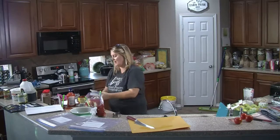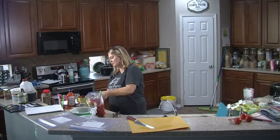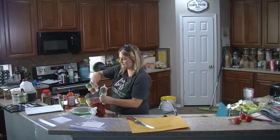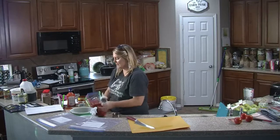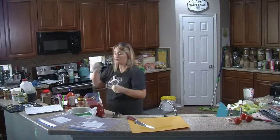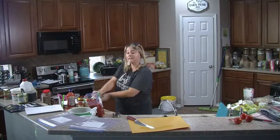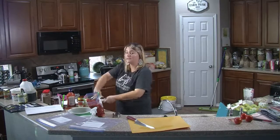Okay? All right, so that was a can of crushed tomatoes, and then we're going to add a can of tomato sauce. And then we're going to add the tomato paste. This one's too big. We're going to do about half of it. And then I'm going to freeze the other half in a small Ziploc freezer bag.